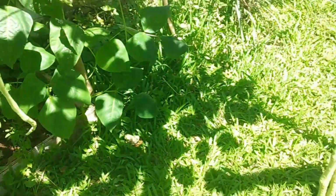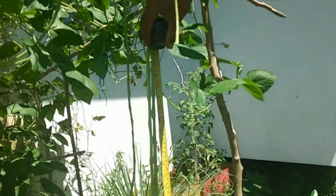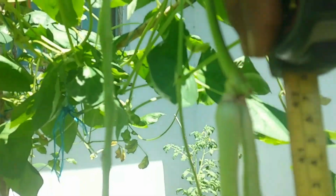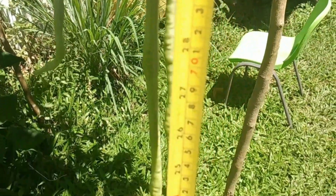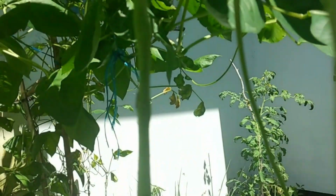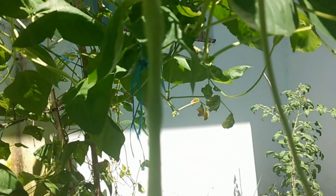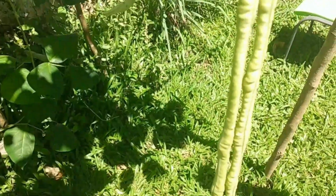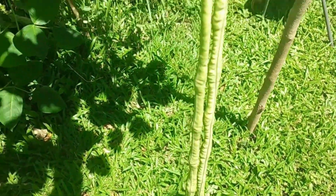Just to give you an idea, let's see how long this one is. It's about 42 inches. 42 inches long. Yeah, about 42 inches long. There you have it, folks. Eat green, eat bodi.